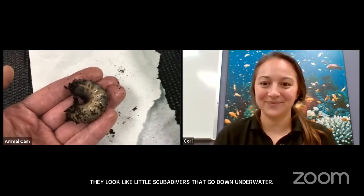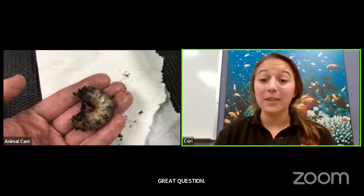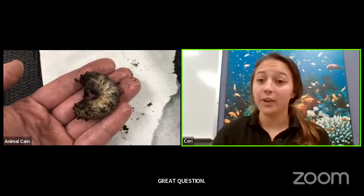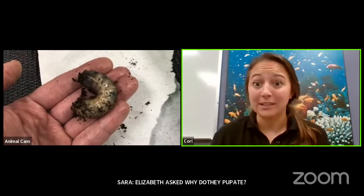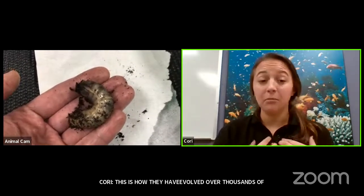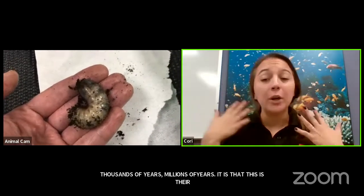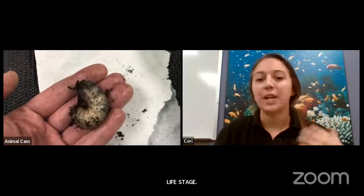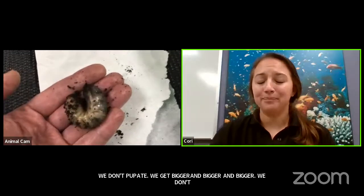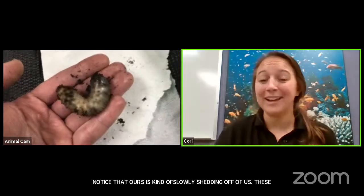Yes, definitely. Elizabeth asks, why do they pupate? Such a good question. So these guys pupate so they can turn into their adult stage. This is how they have evolved over thousands and thousands, even millions of years. This is their life stage. Just how we don't pupate. We get bigger and bigger and bigger and we don't notice, but our skin is slowly shedding off of us. But these guys, they do one big shed to get bigger. And so they pupate. That's just what they naturally do. But it is really cool.